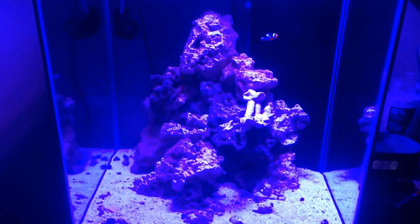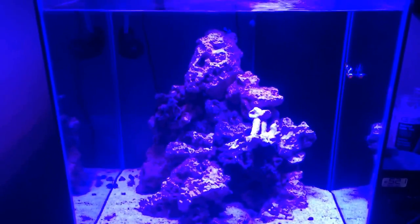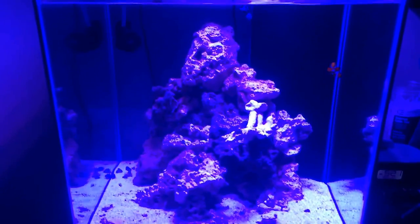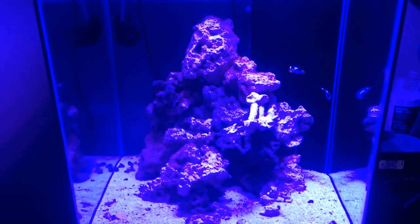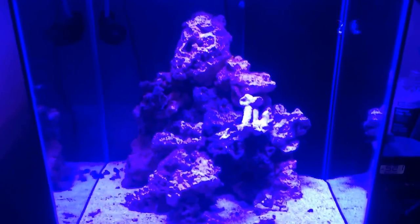What else do we have? Some Montiporas. There's a few torches in there as well. It's kind of like a frag tank, but it also has some display pieces in there that you can get. And it also has Acropora. They're just gorgeous. It's a gorgeous whole system there.